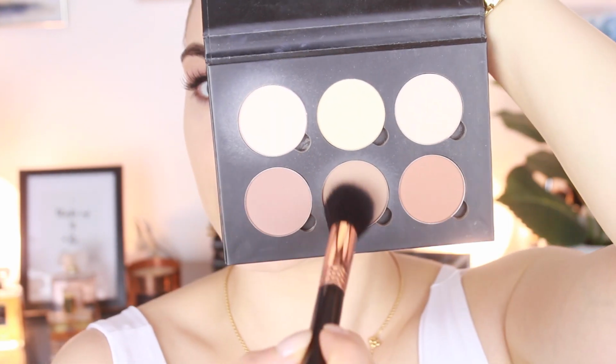I'm also going to apply this banana shade underneath my eyes. And to contour, I like to use this middle shade of contour, and I'm using my small contour brush by Sigma.